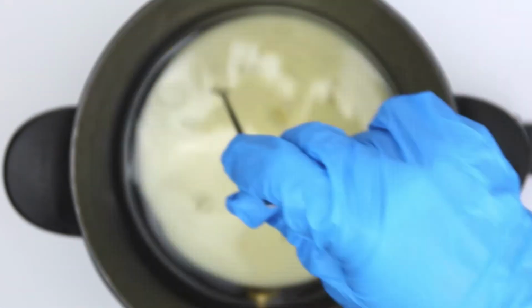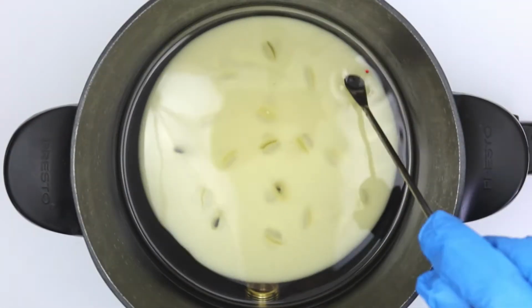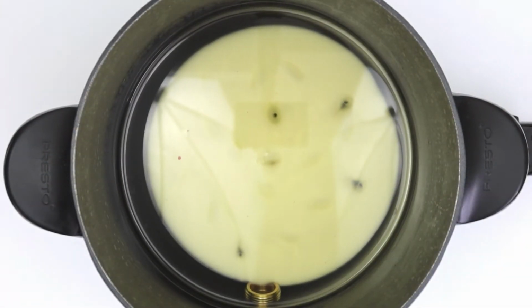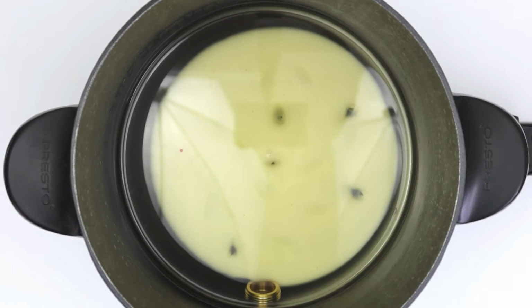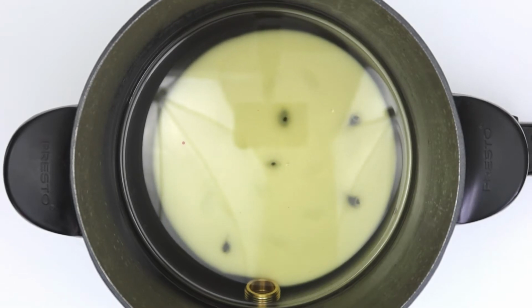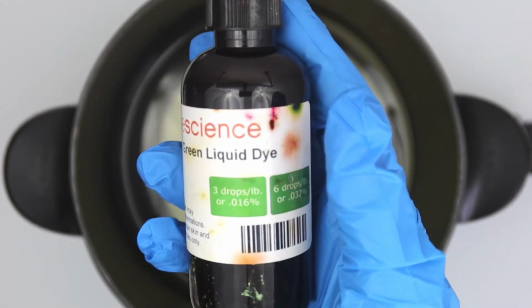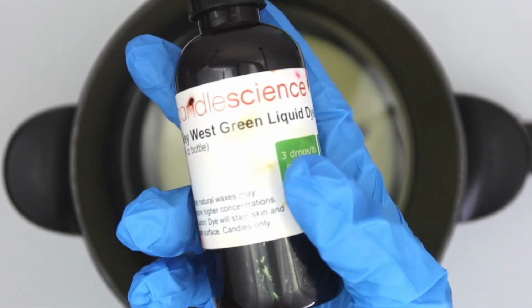Now this is a piece of glitter that somehow got into the wax that I tried to remove with a pipette. Didn't happen, but sometimes wax does come with dirt and debris in it. You can use a spoon or pipette to extract it. The color that we're using today is Key West Green from Candle Science. It is a liquid candle dye, and it's available as well in dye block form.